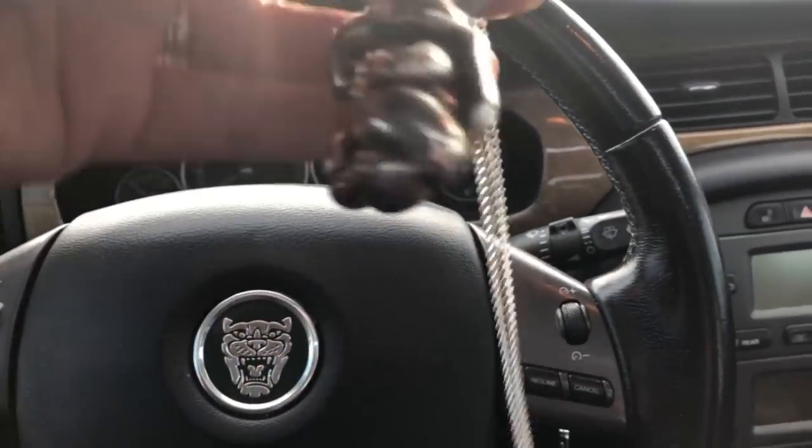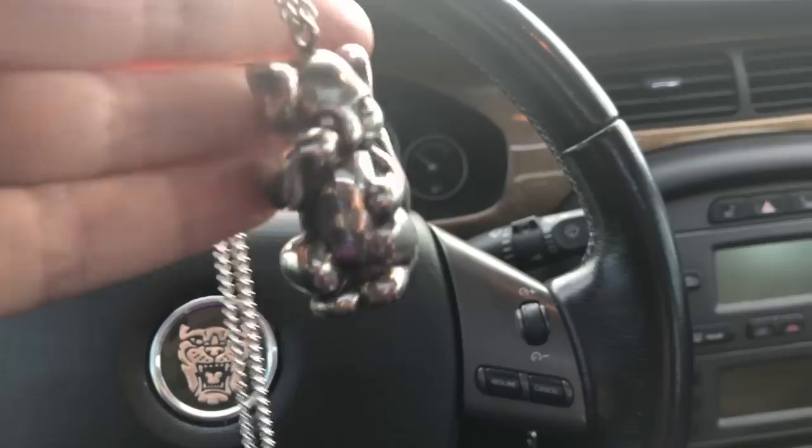Oh, wait, it was in my pocket when I went to get my keys. Okay, there it is. Cute, huh?